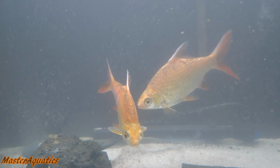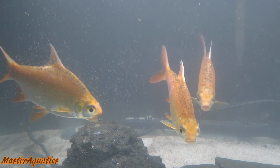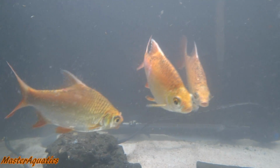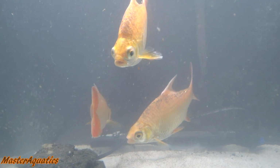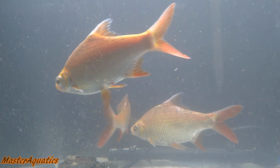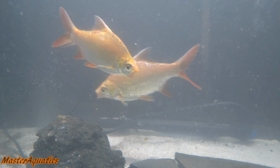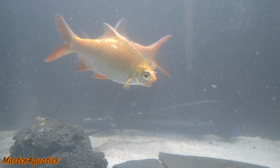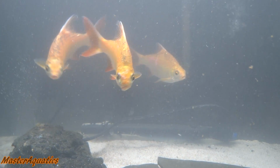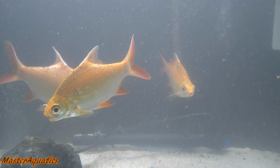So tell me what you guys think of these tinfoil barbs. I really love them. As soon as I saw them, I had to have them, like I said before, and I'm really fortunate and I'm really happy that someone decided to drop them off. Let's see how long I can keep these guys. Let's see how big I can get them. Let's see what I can do with these guys. Hopefully they turn out great. I'm pretty sure they will, because I am a master.